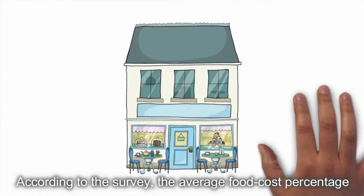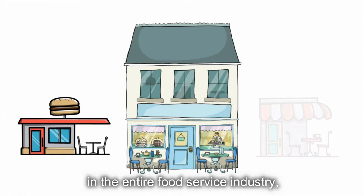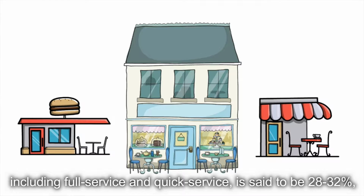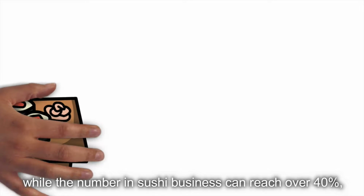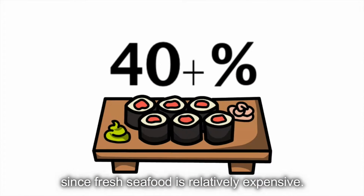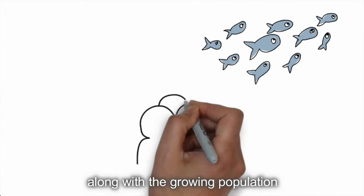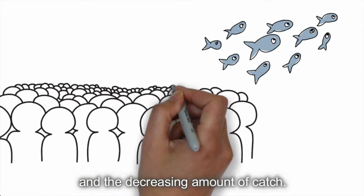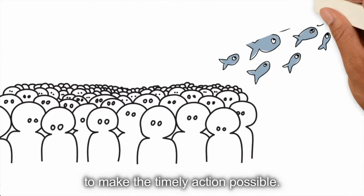According to the survey, the average food cost percentage in the entire food service industry, including full service and quick service, is said to be 28-32%, while the number in the sushi business can reach over 40%, since fresh seafood is relatively expensive. And food cost itself is also increasing year by year, along with the growing population and the decreasing amount of catch. So you want to keep a closer eye on it to make timely action possible.